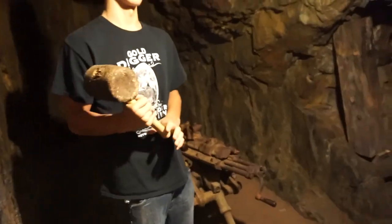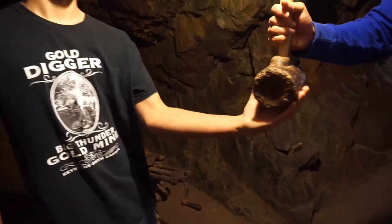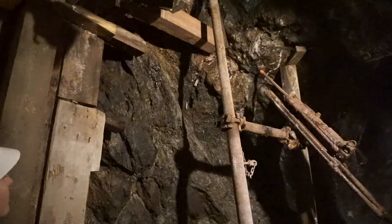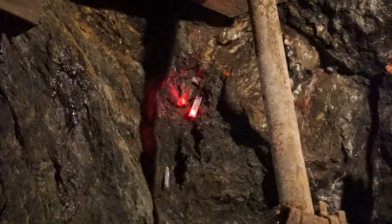I'm gonna pass this around. This is what they use to swing around every day, 4 hours a day. It is a little heavy. So they take a little thing and then, I'll show you exactly, chisel away. It's like a 15-pound hammer, pretty much. Wow. What's the first thing you notice when you come in? Can you shine that laser on that? That's gold right there.